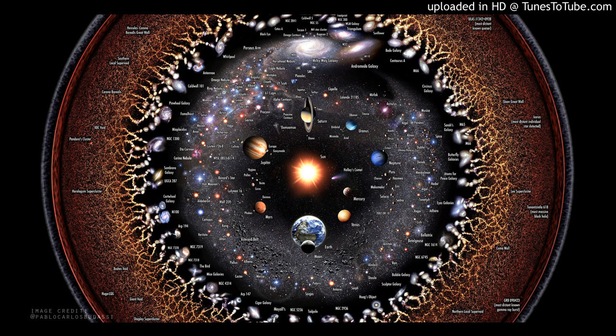This model implies that the Sun circulates around a point that is itself going around the galaxy.